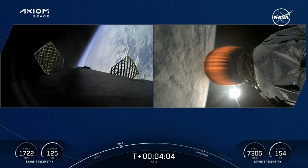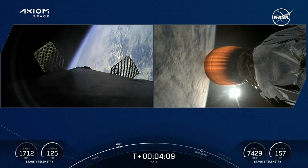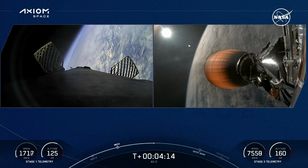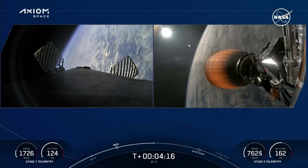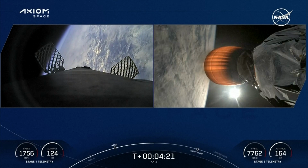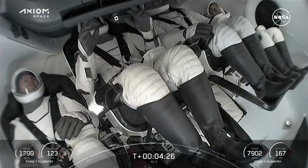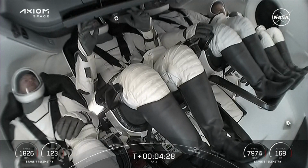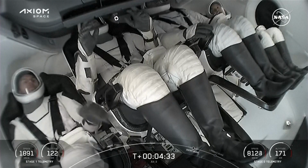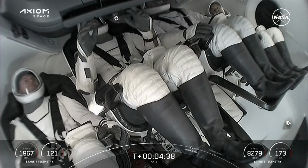Now, the next 2 major events we're tracking for the first stage, which right now is on the left-hand side of your screen, is going to be the entry burn at about T plus 6.5 minutes, where we'll light 3 of Falcon 9's first stage engines, followed shortly thereafter by the landing burn at T plus 7 minutes and 32 seconds, which will be a single engine burn to bring us back to landing zone 1 at Kennedy Space Center. Great view there of our crew on board. And you can, of course, always keep an eye on their telemetry down in the bottom corner of your screen.